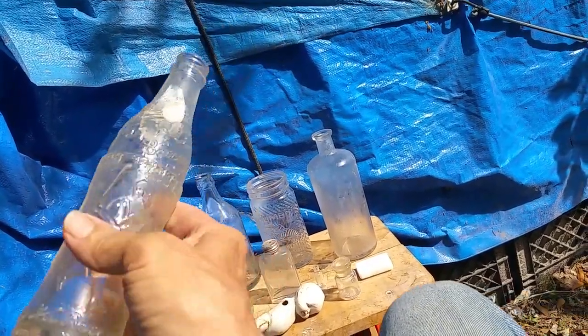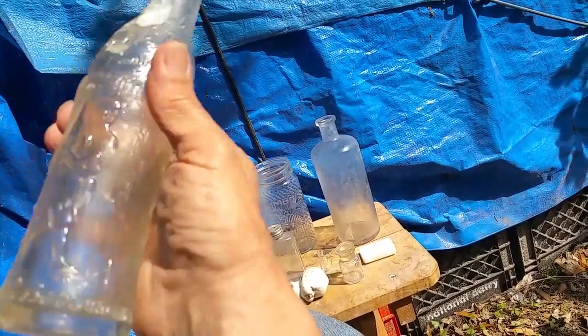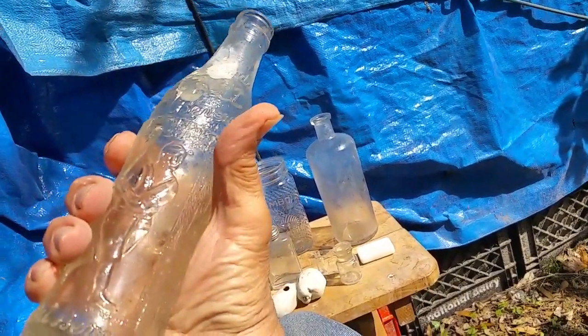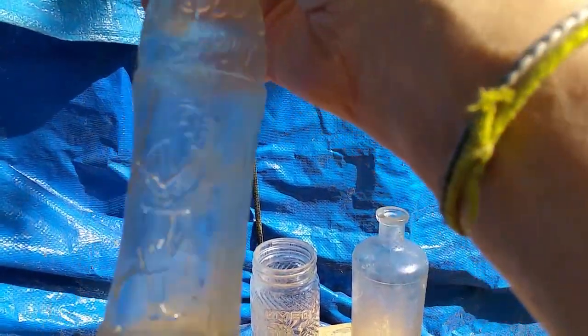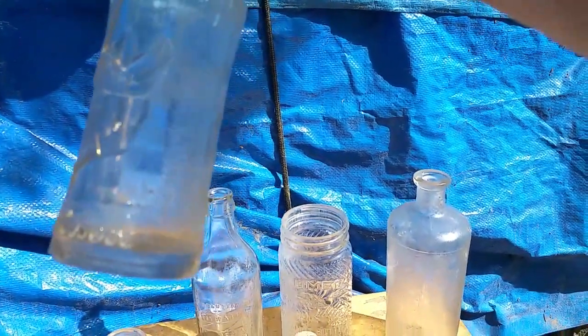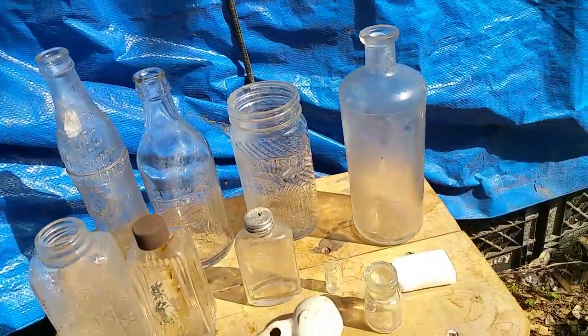So unless this is in mint condition, you found it in an ideal situation, you're going to find damage. But cool bottle nevertheless. Copeland, Big Hit. And even in this poor state, it's probably still worth about $20 if you were interested in buying it.